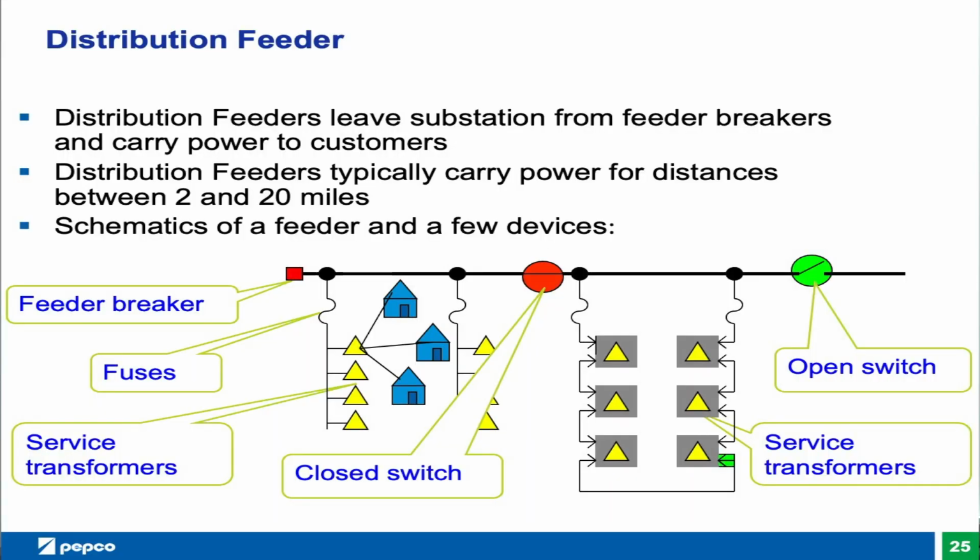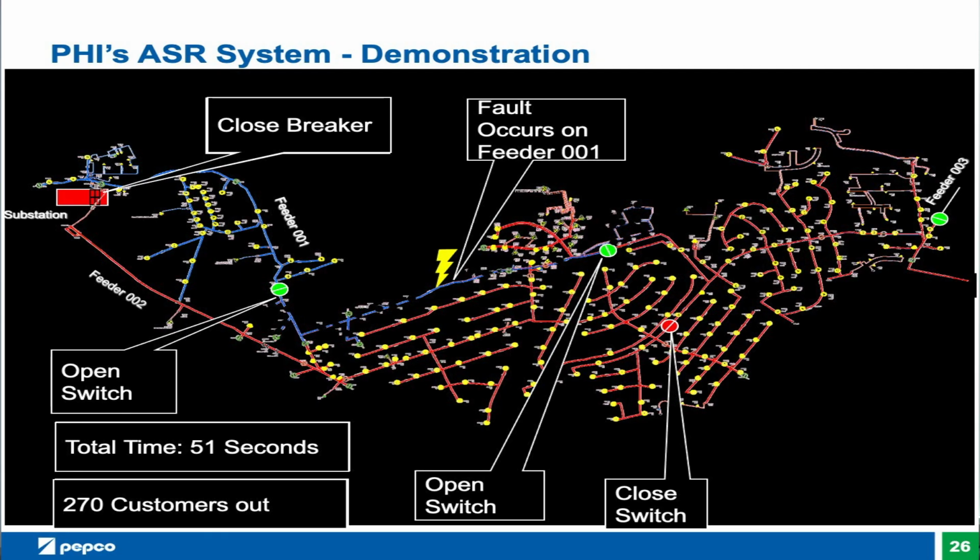So this schematic basically outlines a feeder that serves a community, and you can see represented by the blue, those are homes. There are also representations there of some businesses, and there are also switches and different devices that we use. What you'll see here is we're going to demonstrate an outage. So the feeder breaker, if that were to trip, those are fuses there, right? All these can cause outages.